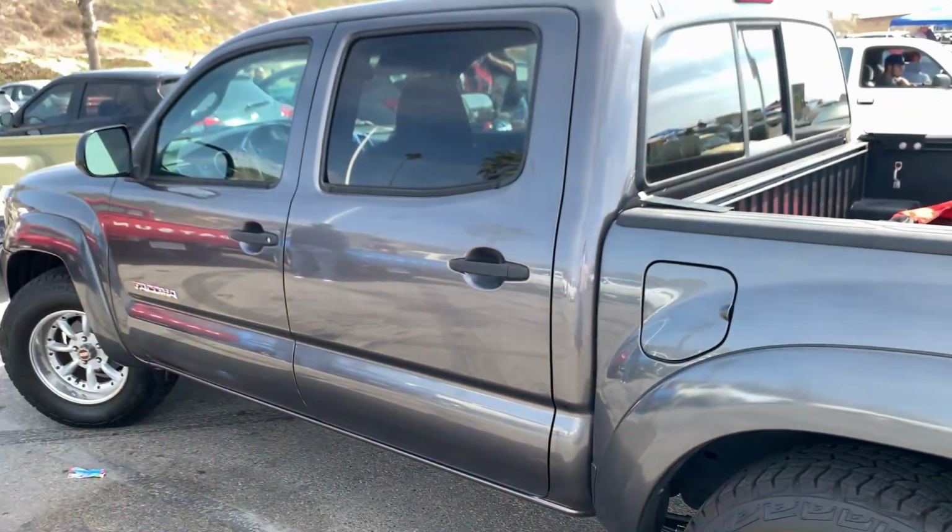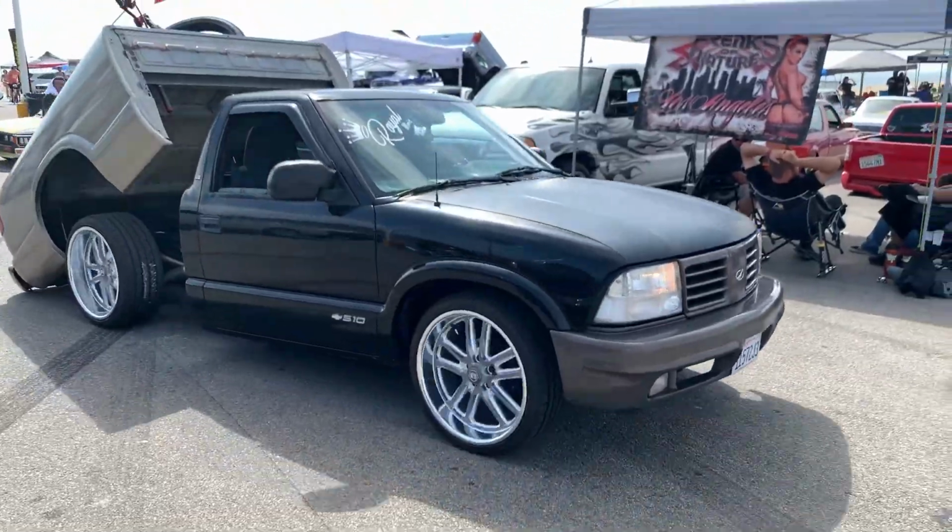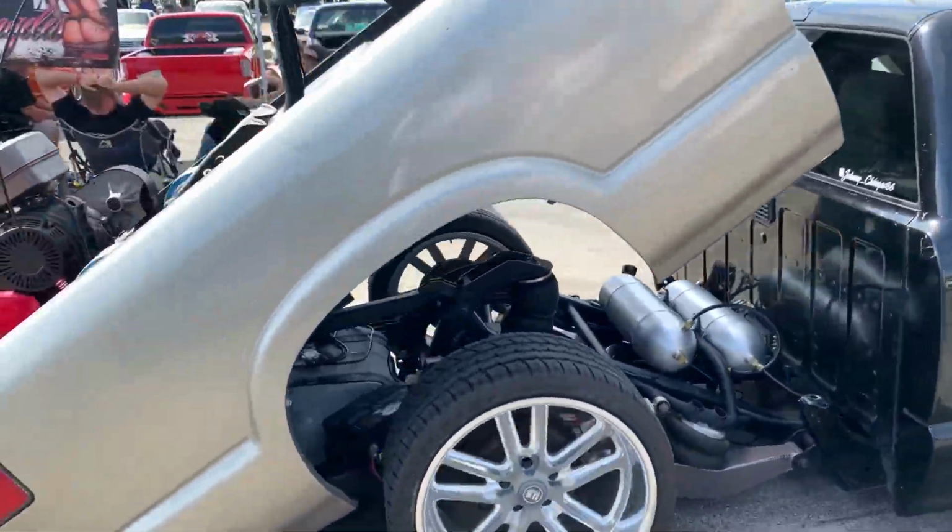USA on the freaking Tacoma. Drag and bumper.